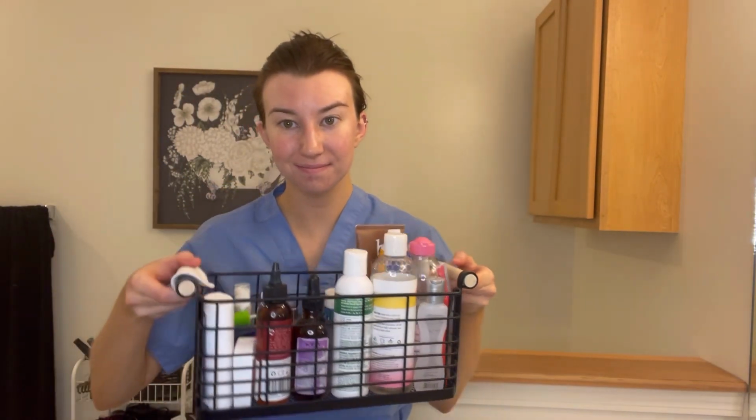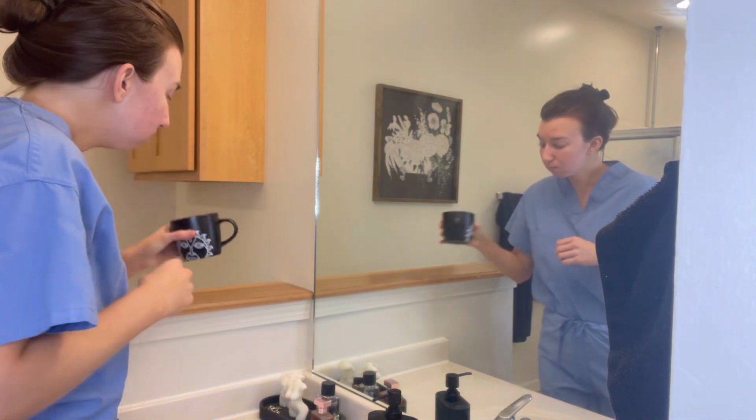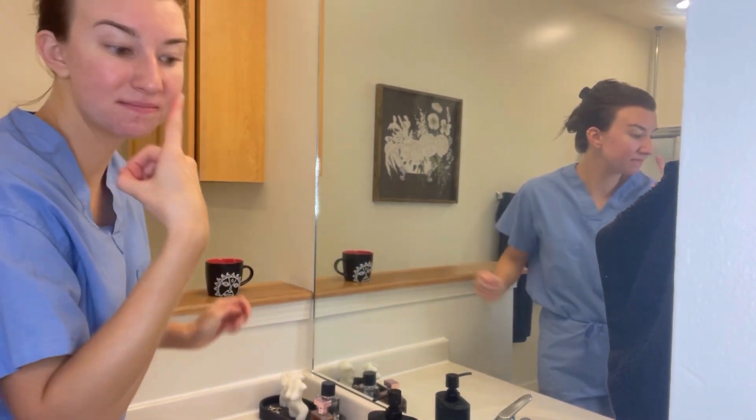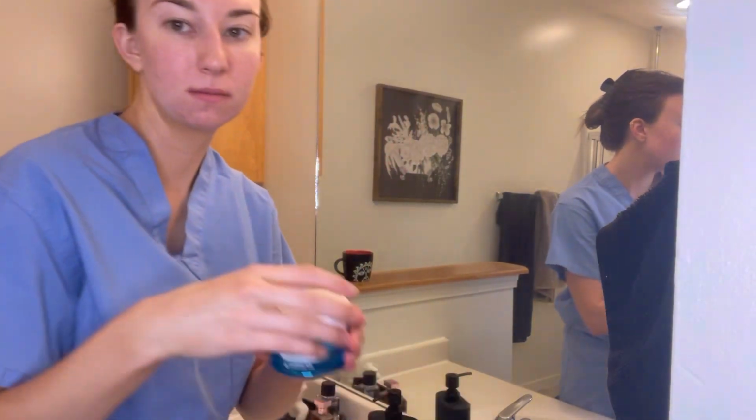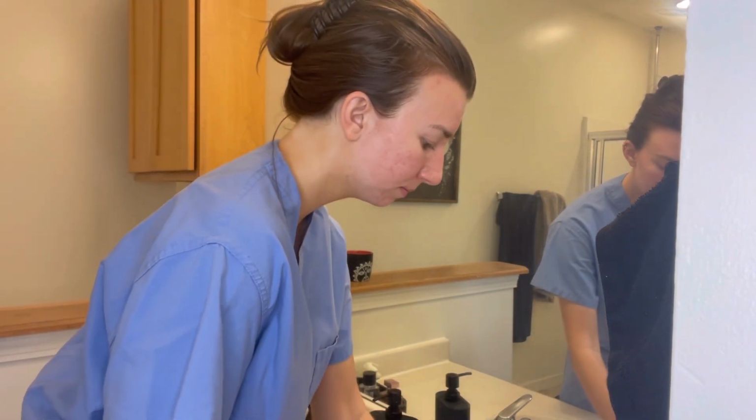As you guys can see, I did dye my hair recently. I'll try to put in a picture at some point, whether this video or the next, of what it looked like beforehand and what it looks like now. But I just grabbed my coffee and I go to my skincare hygiene routine, and I love this Neutrogena moisturizer.